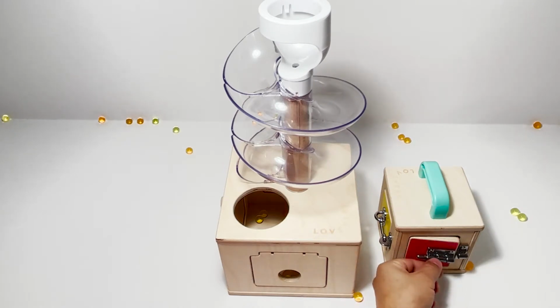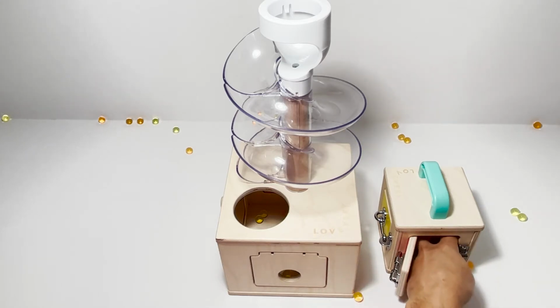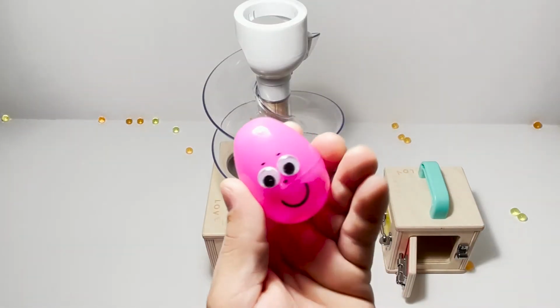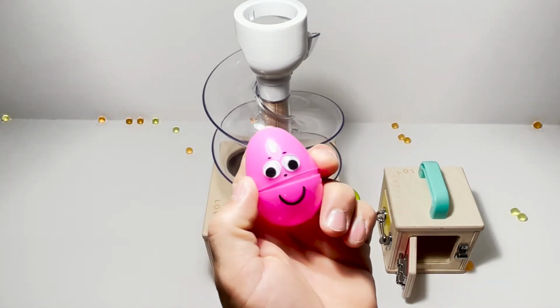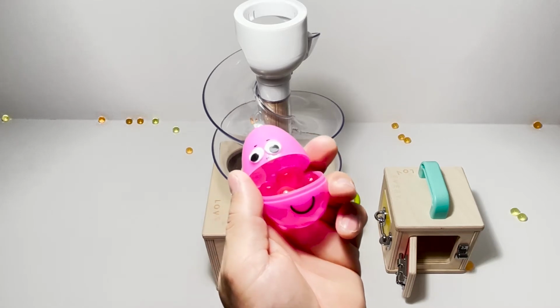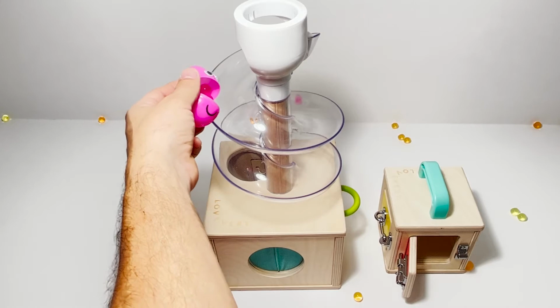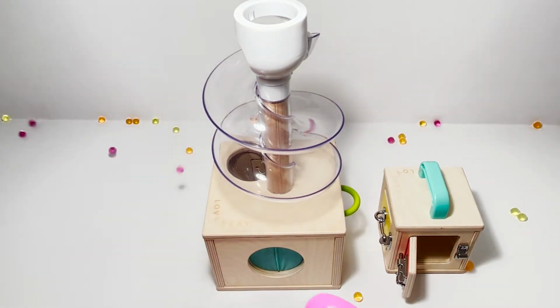Alright, let's open up this door and let's see what we find inside. I hope it's another egg. Yes, it is another egg. This time it is the pink egg. Alright, pink egg, you ready? Let's open you up. And there's a bunch of pink beads inside. Oh, a lot of them are jumping out too. All these little beads are so bouncy.